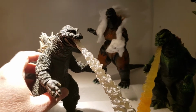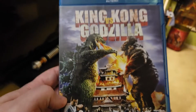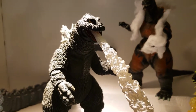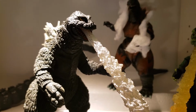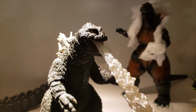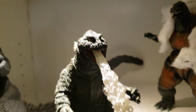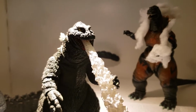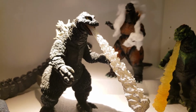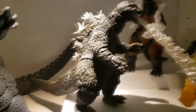This, of course, is the Godzilla versus King Kong. This is from the Showa era Godzilla, so he's a little more cutesy, a little more adorable as opposed to the more modern offerings of Godzilla, say the Millennium, or even the Heisei, or of course the Shin Godzilla, who's just gruesome. But this guy is just a little more cute, but he is awesome looking. Really dig this guy a lot. He is, of course, from King Kong versus Godzilla, or Godzilla versus King Kong, and he looks absolutely awesome. This was an offering from NECA this past year.